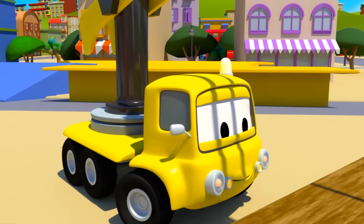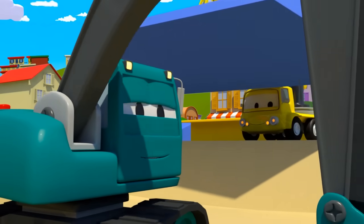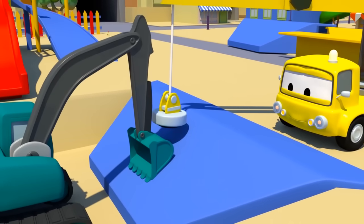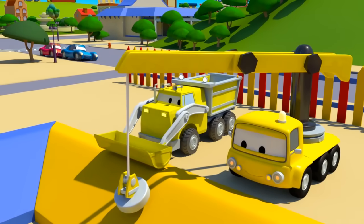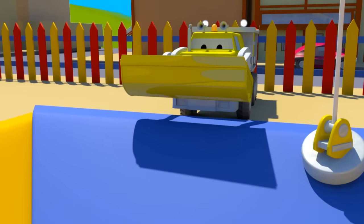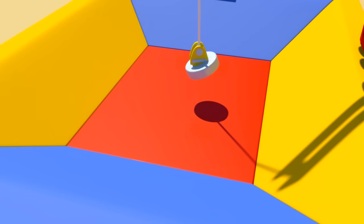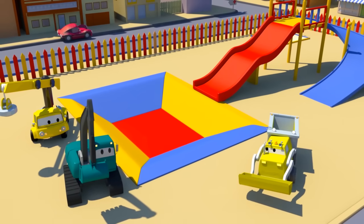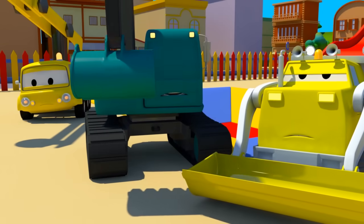All right, Charlie, looking good. Come take a look, Edgar. Great teamwork, friends. Look at what you did. This is amazing. Excellent. The ball pit is really taking shape now. We just need to add the balls. Oh my goodness, team. How could we have forgotten the balls?